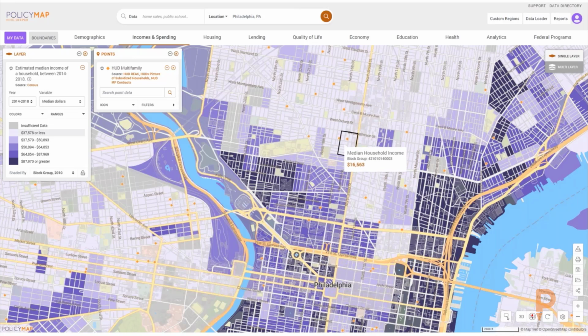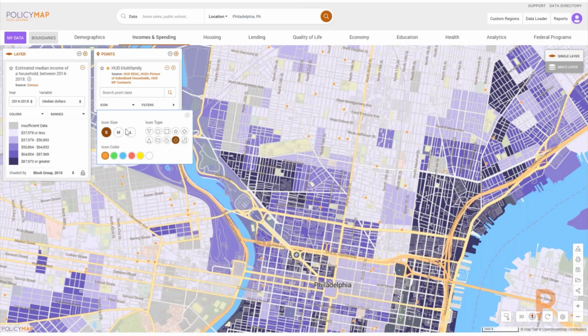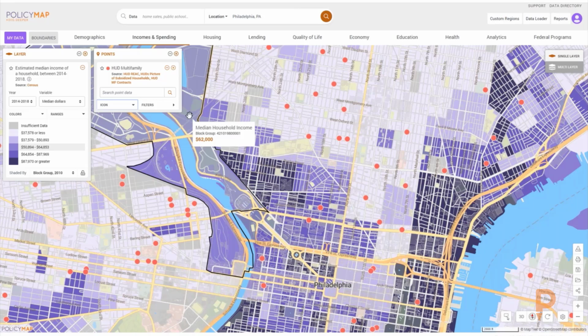What I can also do now, and this is not available in the current PolicyMap, is I can say, I really need these icons to be larger. I would like them to be circles, and maybe I'd like them to be red. So you now have the ability to customize the map in a way that enables you to best tell your story or best make your case to someone. Previously, you were sort of stuck into whatever the map gave you by default. And one of our goals with this rebuild was to provide you with more opportunities to customize your map.